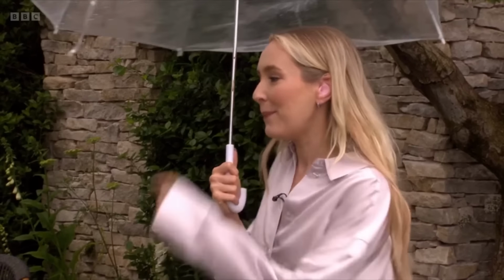No, I've only just seen the indoor because it's raining so much and I don't have my hat. So I'm just having a look around now, but I've got an umbrella. I'm going to have a proper look later, but this is the first garden I've looked at. And it's great, isn't it?